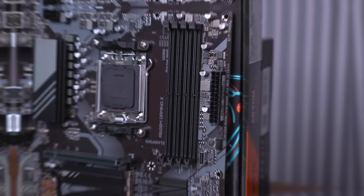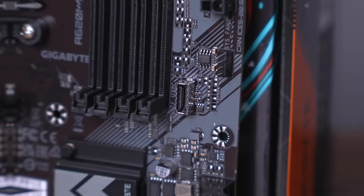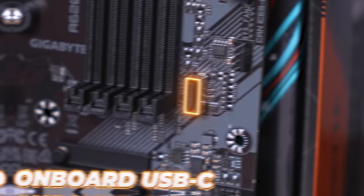You also get 4 DIMM slots, so you do have the option of adding 2 more memory sticks in the future if you like, and it even has onboard USB-C, which is great because the case we're using also has a front panel USB-C port, but you do get an extra USB-C connection in the back as well, which is nice. If RGB gets you moist down there, this board has got you covered with 2 RGB headers on the bottom. You get 1 5-volt and 1 12-volt header for all of your RGB needs.